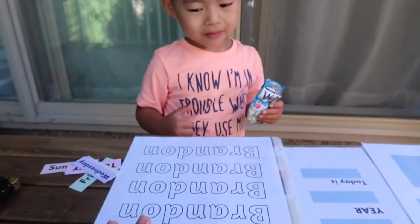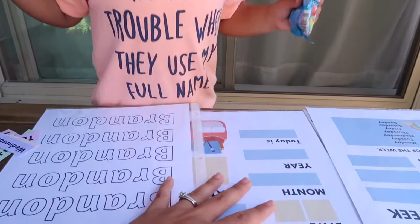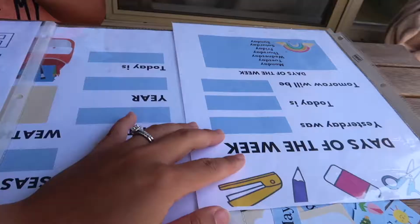So for today's lesson, we're gonna study outside. We're gonna do his work outside because the weather is so nice today, and it's something different, so he will not get bored. I just put all the printables that I made.